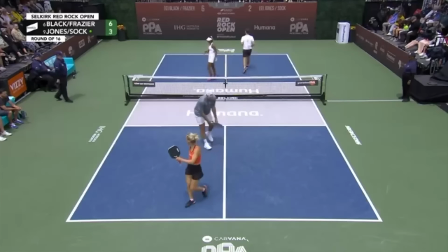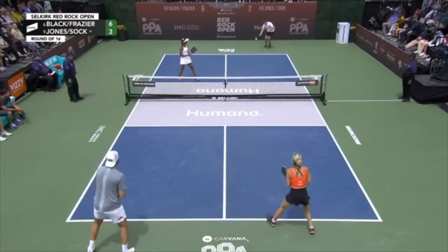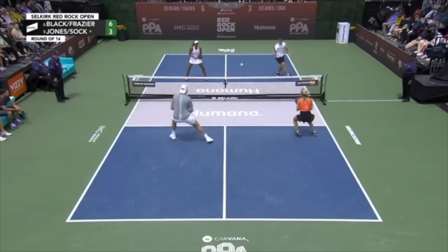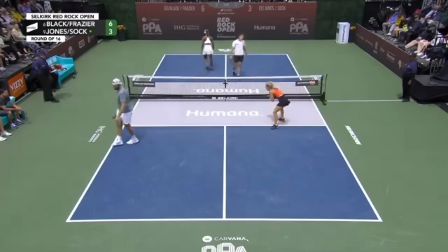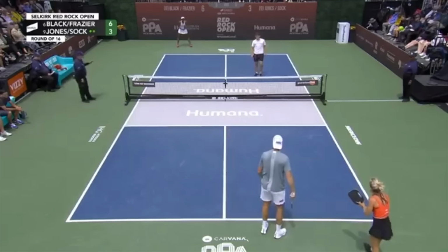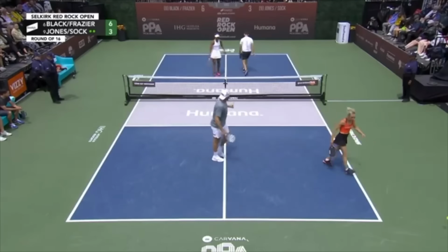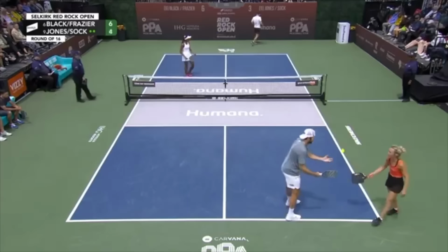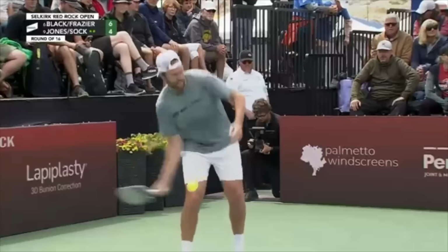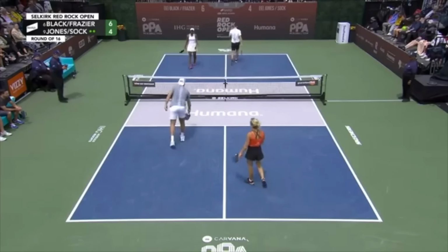Two, 6-1. Point. A little bit of momentum here. Allyce Jones and Jack Sock. 3-6-1. Second serve. Dylan saying, I don't care how pretty that forehand drop was, I'm going to make you hit a backhand dink here. Point. Jones and Sock pulling back within two. 4-6-2. Right at the feet, crispy volley from Dylan Frazier.